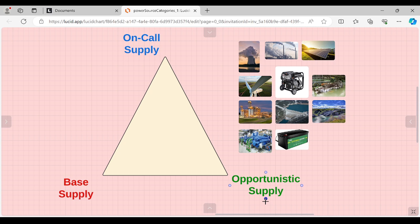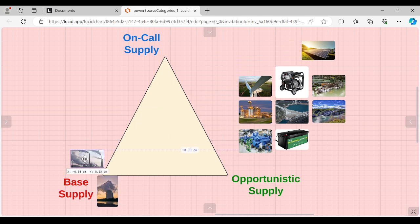Okay, so for starters, I have arbitrarily made three classifications for electrical power supply: base supply, opportunistic, and on-call. I'll describe them through example. A base supply is something big that takes a huge bite out of the demand, but doesn't like to change its production rate very much. Something like a nuclear power plant is a really good base supply. Another one is a coal-fired power plant.